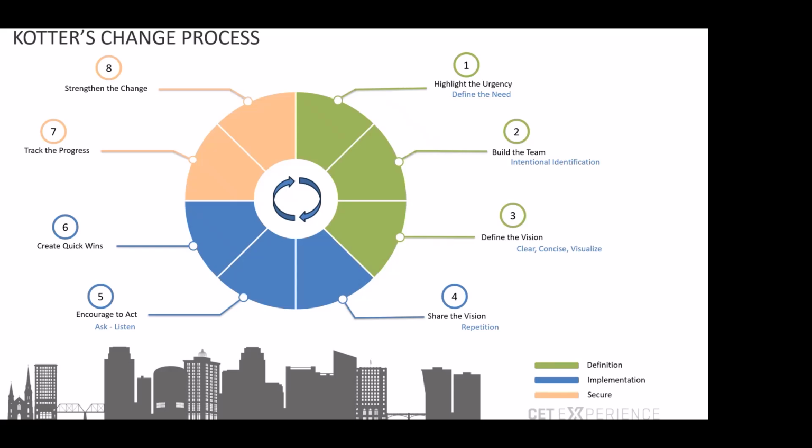Encourage people to act. Ask them to join the team. Ask them to join this journey. Ask them to join the change. Don't be shy about that. Ask them what their issues are. Ask them what their restrictions are. Why are they hesitant?